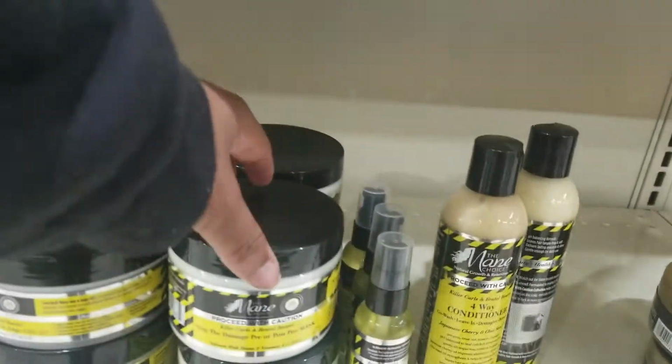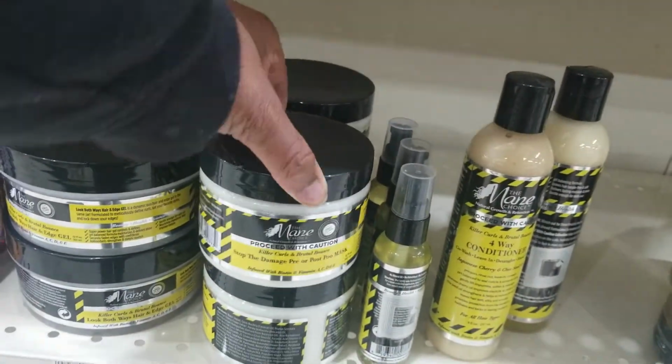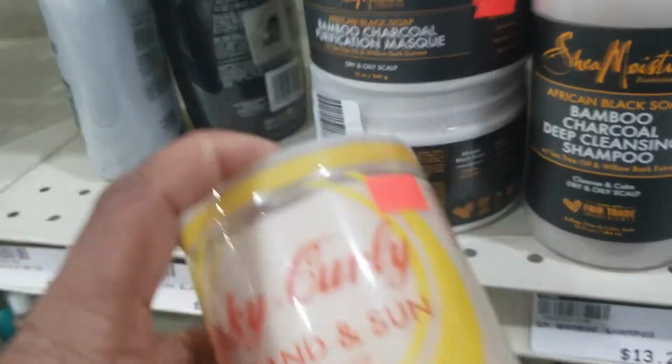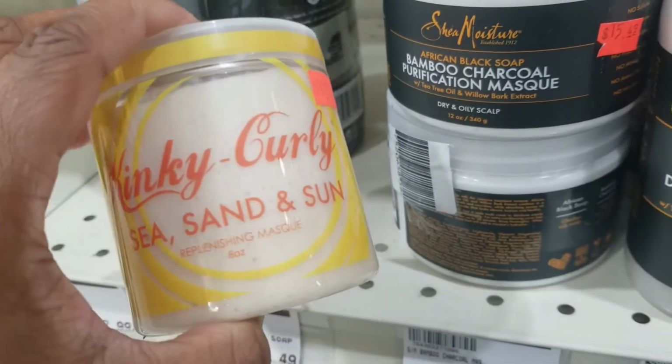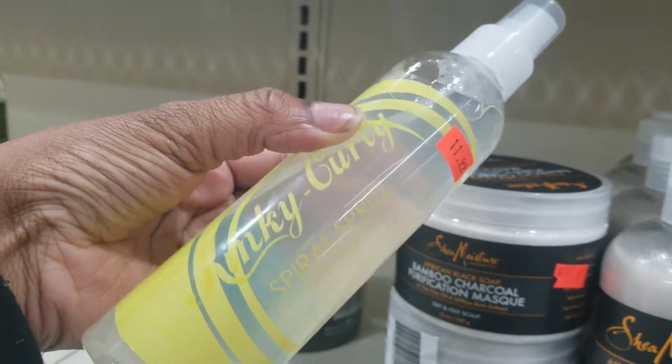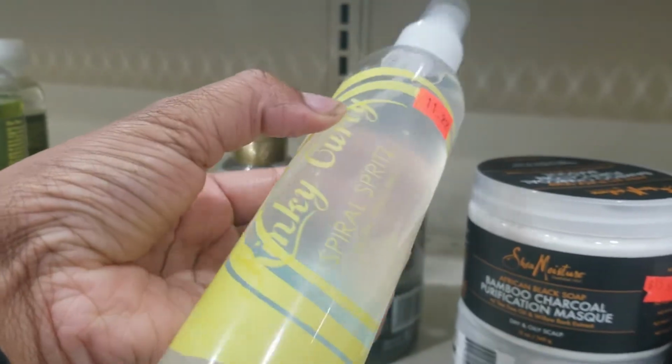Oh, I want to try this line. Oh my gosh, yes. Oh wow, I didn't know Pinky Curly came out with something. Sea, Sand, and Sun, I love that. I feel like there's not a lot of beachy stuff for black people, so it's nice to have something that's beachy themed.